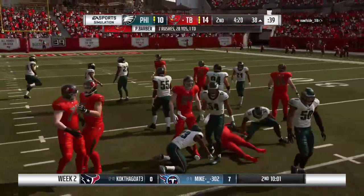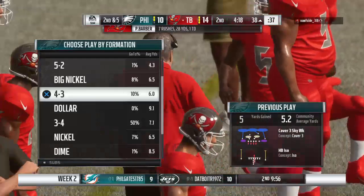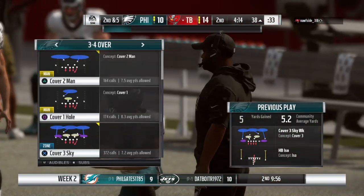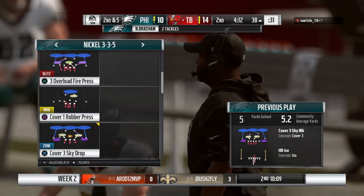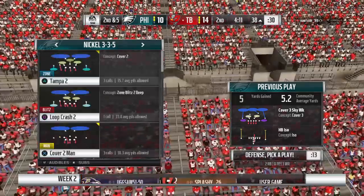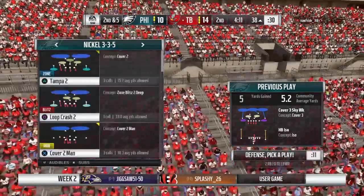And he's going to fight his way forward here for a modest gain. Give him 5 on the carry there, and it'll be 2nd down. I call that play a success. A nice inside run sets up a very manageable 2nd down. A very solid gain on that play.